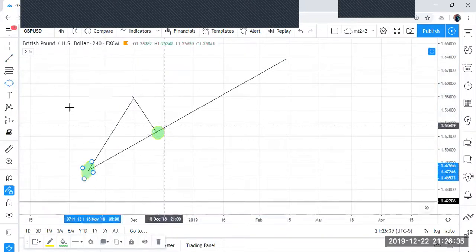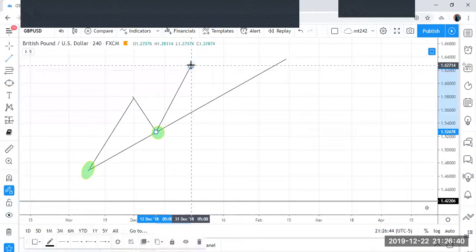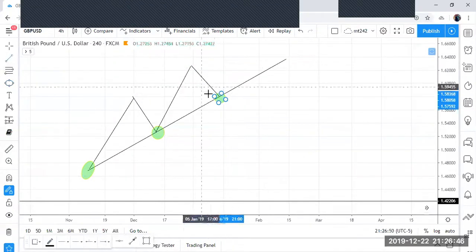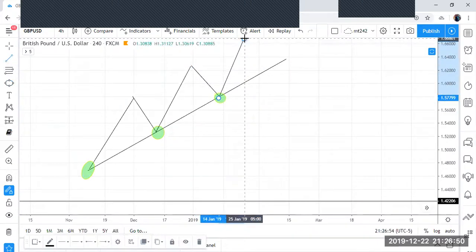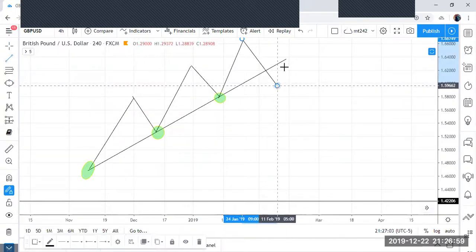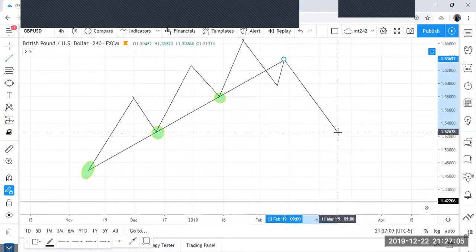One touch, two touch. If I miss this one here and I wait on the third touch, it's the third touch here. I could enter here now. Ride it up. Wait for price to come back down. If it happens to break it, I'm waiting on a retest, and I'm looking for it to drop.